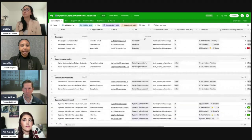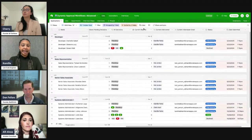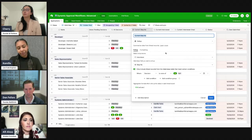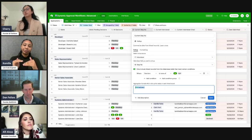Well, back on the applications table, the next thing I want to do is have a field that tells me, for this particular application, what is the current step number? And that is determined by a roll-up field. Now, this has a little bit of extra logic that might not be necessary for your particular use case. Normally, you can probably get away with just having a roll-up that's looking at a numeric field, in this case, step number from my interviews, and pulling the minimum value, the lowest value out of there.